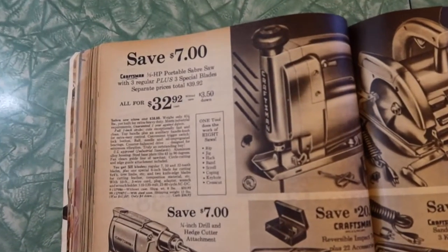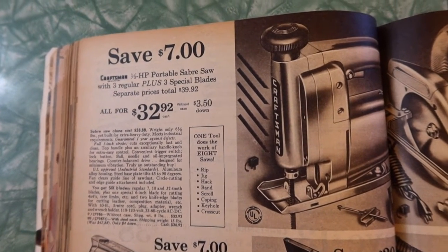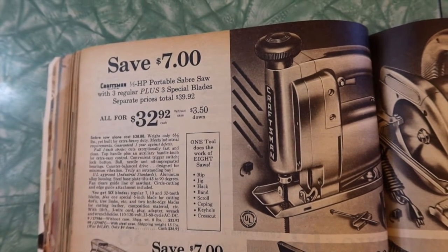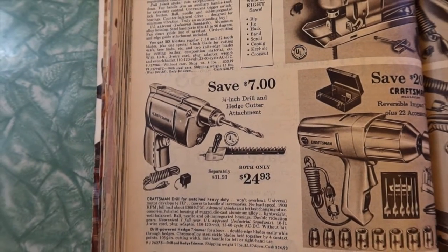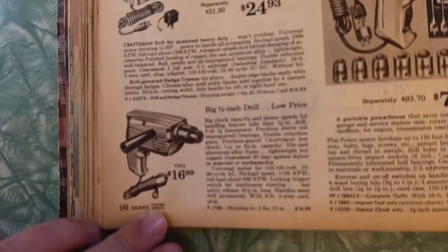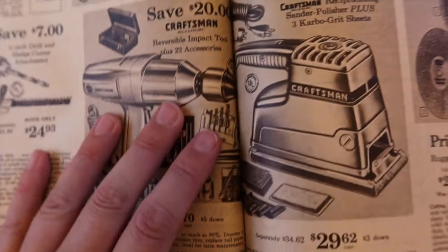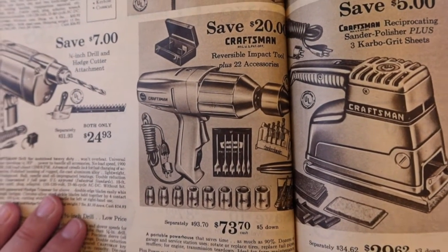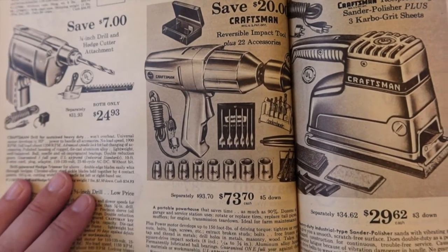And now we have more power tools. Here's a $32.92 portable saber saw with three regular plus three special blades. This is the 1/4-inch drill and hedge cutter attachment. Oh, hedge cutter, that's fun. There's the big 3/8-inch drill for $16.99. Over here we've got reversible impact tools. Save $20. Separately it's $93.70. Together it's $73.70. $5 down.